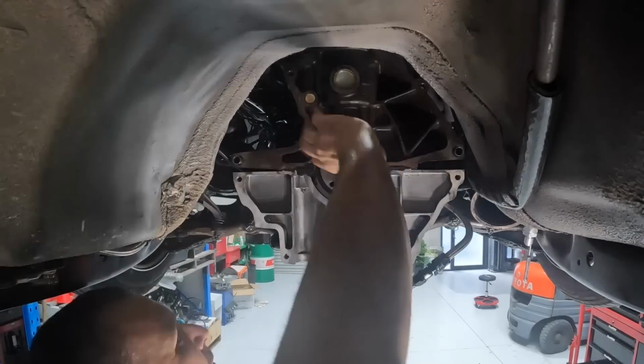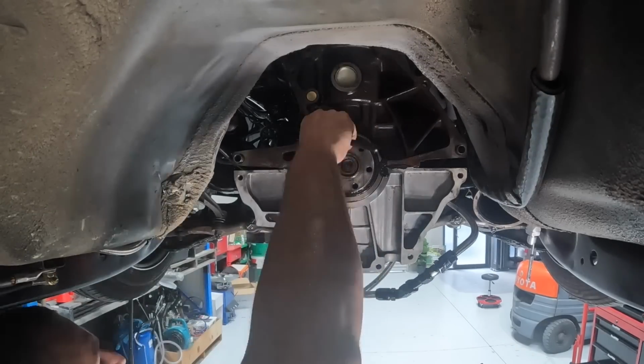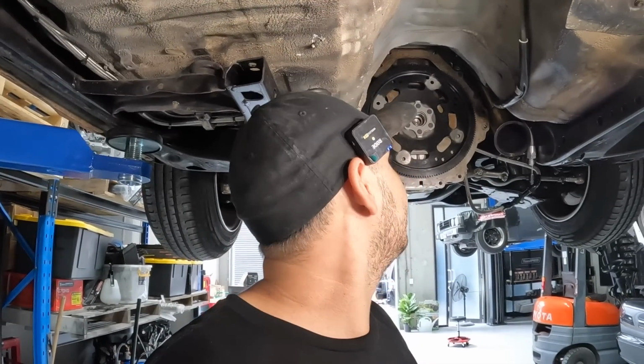You'll notice when I was doing the time lapse, I did chase the threads with the tap. That was basically because there was Loctite in there. You want to make it clean. I'll do the same thing to the converter when it goes in too, but that isn't going anywhere, as they say, and now we've just got to wait for the gearbox to come back and we're good to go.